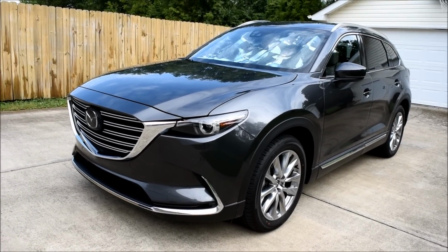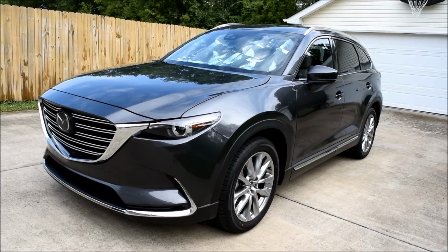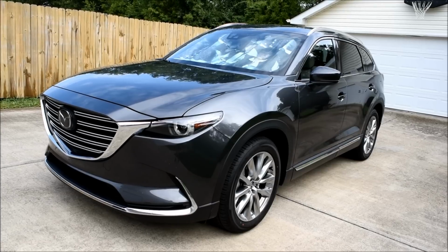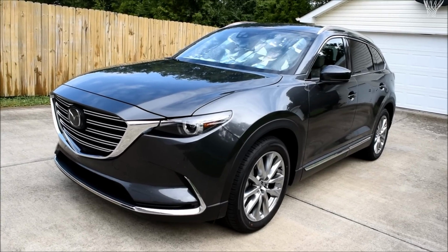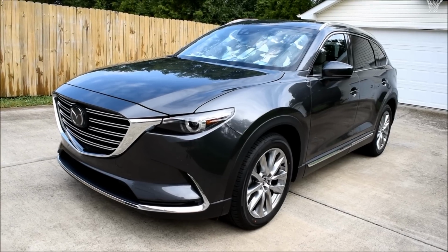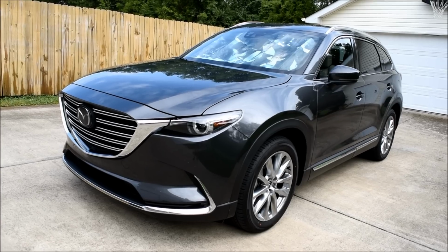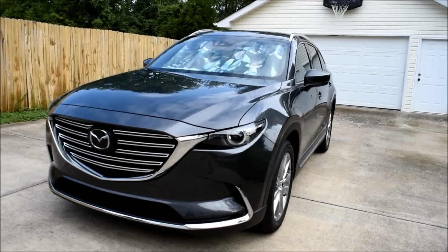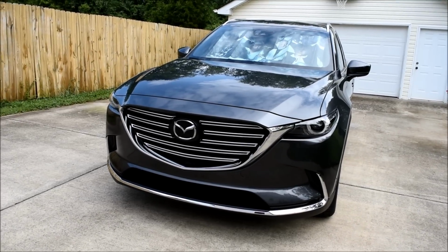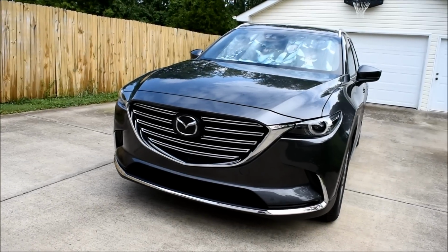But as you can see, it's a really good looking SUV. They continued their Soul of Motion design concepts with the CX-9, and I mean, it just looks really good. The front grille just comes up nicely into the headlights. You will notice the Mazda emblem is pretty large on this one.